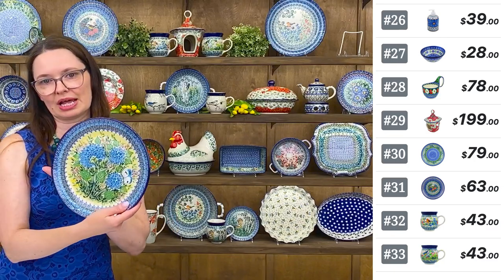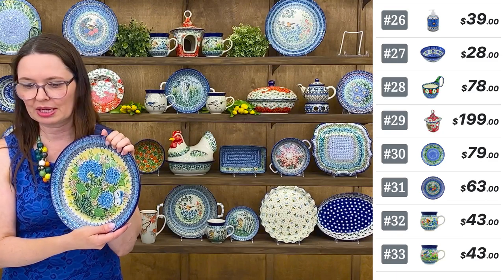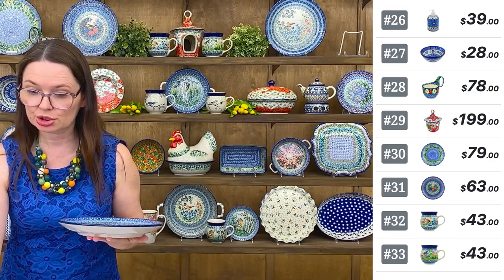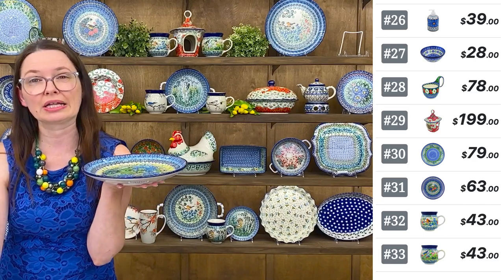This pattern is from last year. Here I have a dinner plate, 10 inches in diameter. This is shape 257.